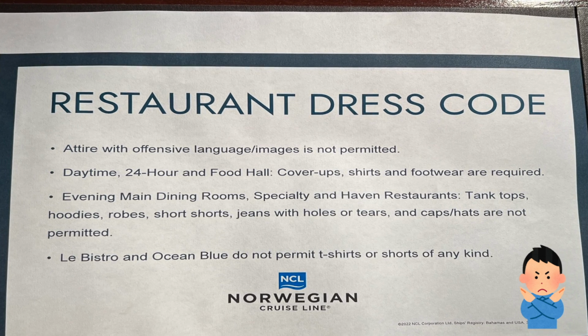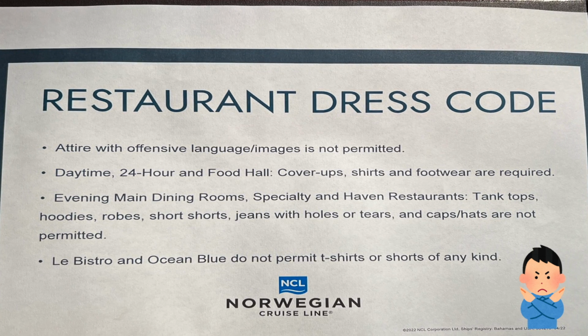La Bistro and Ocean Blue do not permit t-shirts or shorts of any kind. On this ship, that would be La Bistro. Ocean Blue is on other ships. If you chose specialty dining as one of your Free at Sea perks, you will get 1 or more specialty dining reservations during your sailing.